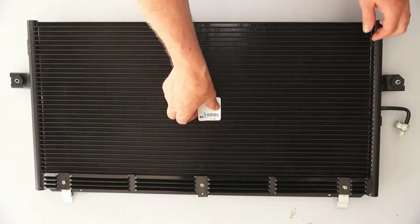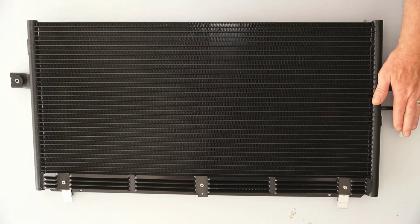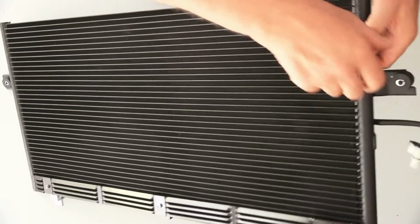I'll flip it upside down. This is actually the bottom, and this would be the driver's side, and this here is the passenger side. So I'll show you what it looks like on the other side.